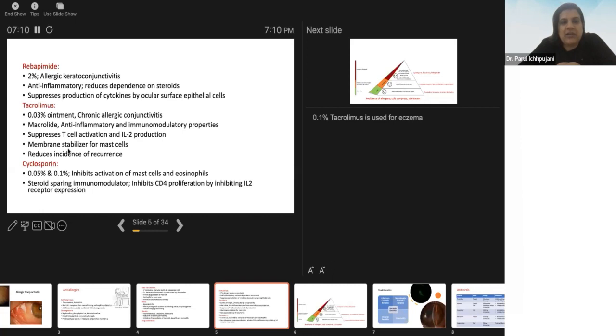So if we have a child who is about 4 years old and has VKC, that is vernal keratoconjunctivitis, we know that this condition lasts until about the time the child becomes a teenager. So every year when the spring comes, this allergy is going to recur. So for those chronic cases, we can give tacrolimus or ribepamide. And in some cases, we can also give cyclosporin as either 0.05% twice a day or 0.1% twice a day, depending upon the severity of the allergy.